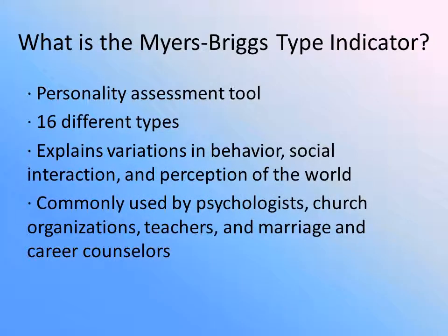The MBTI is commonly used by psychologists, church organizations, teachers, and marriage and career counselors. In the United States, 89 of the Fortune 100 companies have used the MBTI for various purposes.